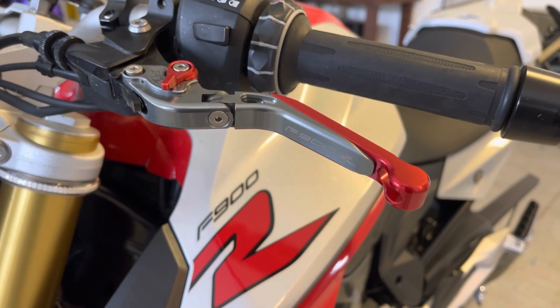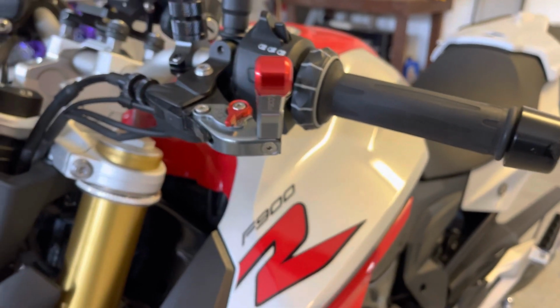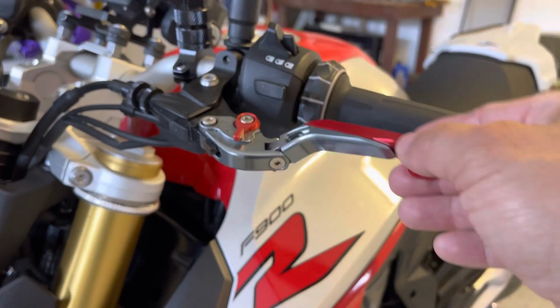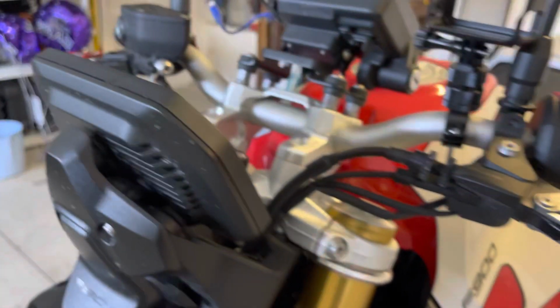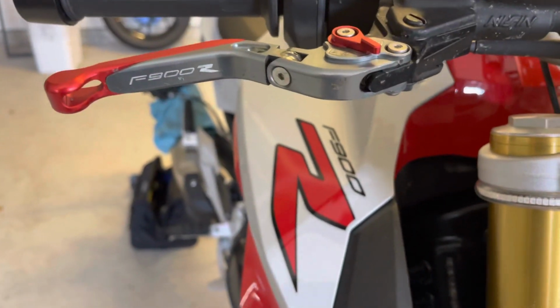I wanted something that folds, just like that, in case the bike drops or so. The option is that this will hit the ground and pop up, thus protecting the lever. And I've also got it right here on the brake side.